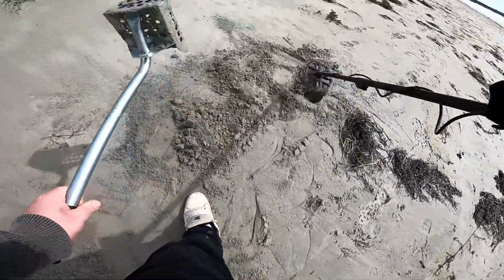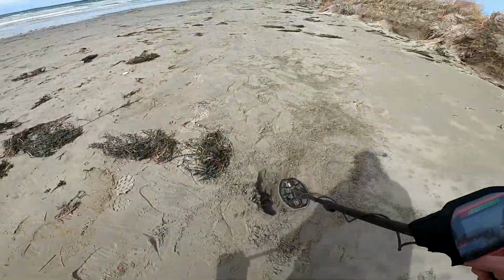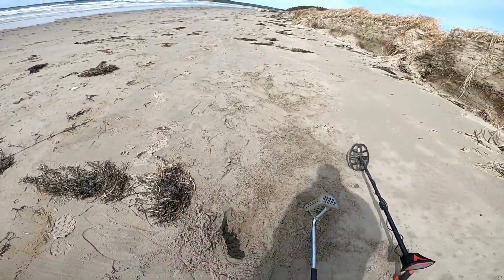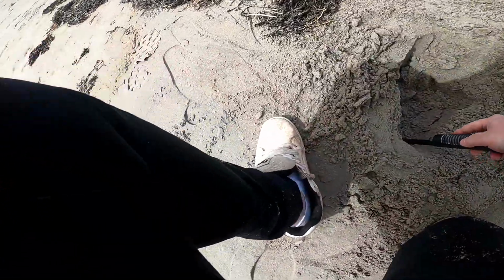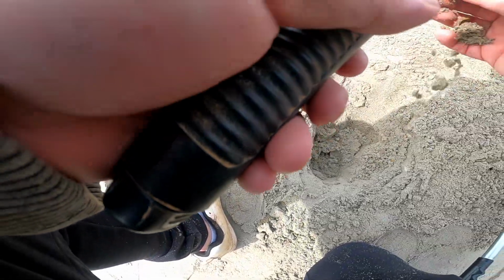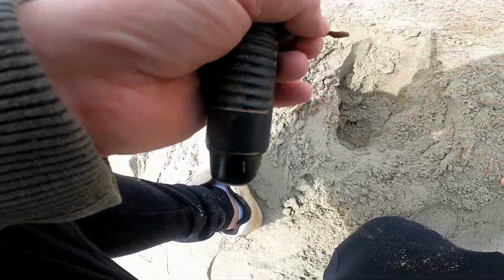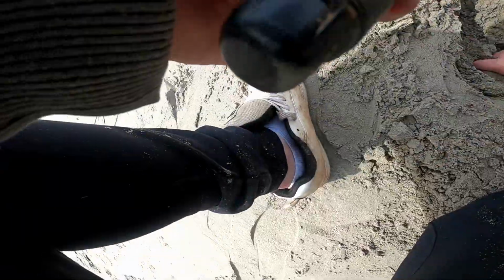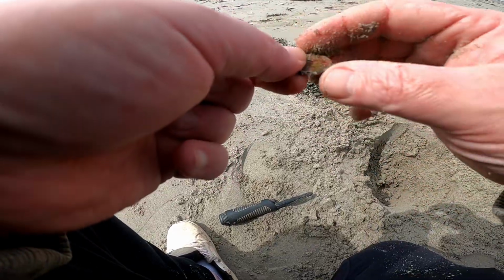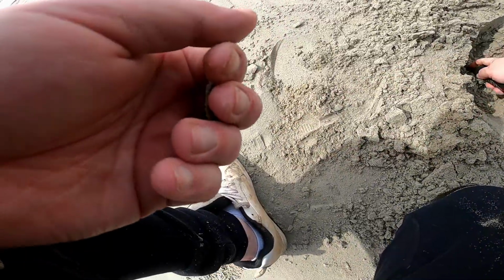Can't tell what's going on here. All right, let's see if we can pinpoint some luck here. I'm not sure where it is. Just a nail. I near stabbed myself with it too. Bros, this is why you look. I didn't think that was the end of it. I'm wondering if there's not even more stuff in there.